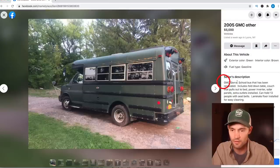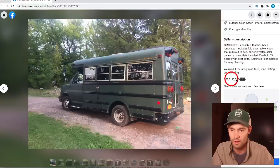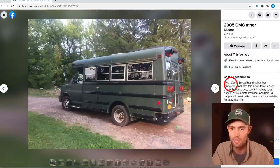So school bus has been renovated, includes full down table, couch that pulls out, bed, power inverter, solar panels, extra outlets installed, and can hold 13 people with seatbelts, laminate flooring installed for easy cleaning. 3,500 miles. That's enticing. Needs new transmission. That's not enticing. That's a killer.